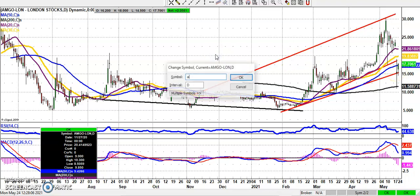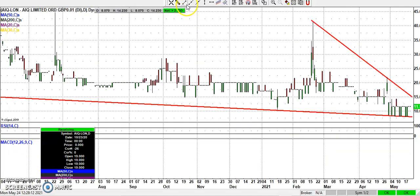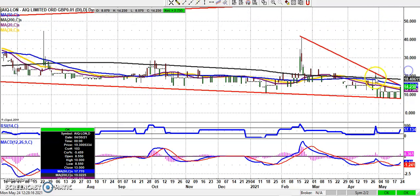Onto a stock which is less high profile, and it's AIQ. Here we've got rather a common setup that we'll see on other stocks here today in the Bulletin Board Heroes. Sort of falling wedge, bear trap type of situation. So here the old low there around 10.4 pence and multiple lows just below 10 pence over the course of May. Not the most liquid stock obviously on the market either, but looking for an end of day close through the resistance line there from February and also the 50-day line.